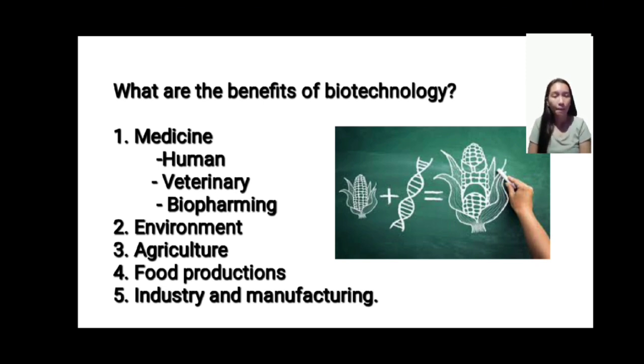Next is agriculture. Biotechnology has revolutionized agriculture by developing genetically modified crops that are resistant to pests, diseases, and weather conditions. These crops have higher yields and require fewer pesticides, leading to increased food production and reduced environmental impact. Examples are pest-resistant crops, drought-resistant crops, biofuel, agriculture on acid soils, and lastly fermentation. So those are the examples that help improve agriculture. Additional information: biotechnology provides farmers with tools that can make production cheaper and more manageable.